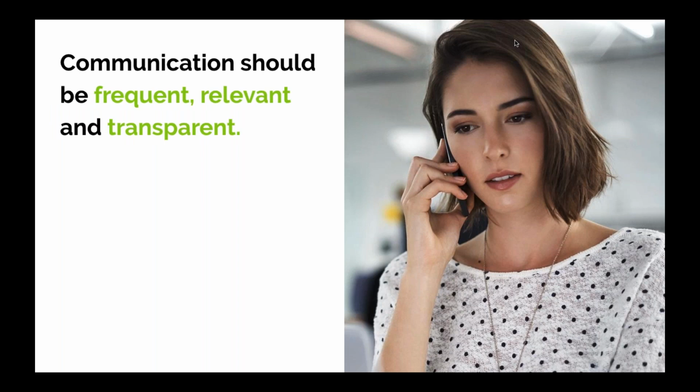So the candidate journey is filled with many touch points that impact the overall experience. It's important that communication throughout the journey is frequent, relevant, and transparent. As we've just seen, one of the biggest gripes during the candidate journey is lack of communication.